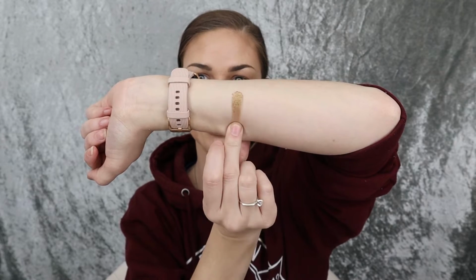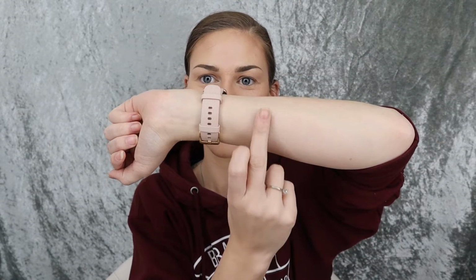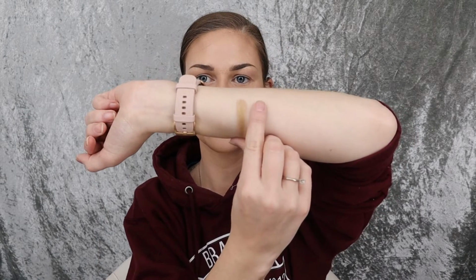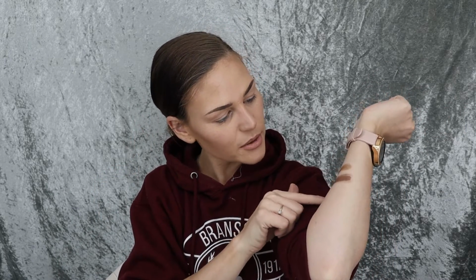This is the shade Orion right here, and holy cow, that did not swatch as well as I thought it would. Maybe I pressed too hard. Okay, there, you rub it out and it's quite pretty. The next shade is a matte brown and the shade is called Attic. Now, straight off the bat, these feel amazing. They are not swatching the best.